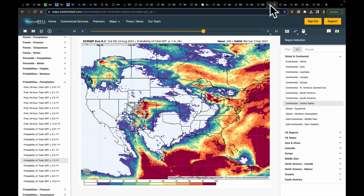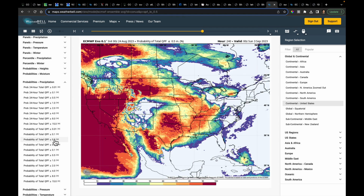Now, some probability maps. What are the chances in the next 10 days of getting an inch? That's what you've got here. So you can see those wetter corridors. But on the drier side of this is the probability of getting less than half of an inch. So again, we're seeing the influence of this ridge and the drier air that follows it into the central United States.